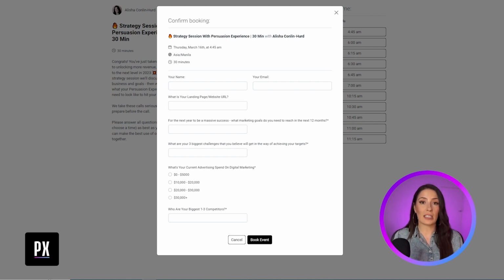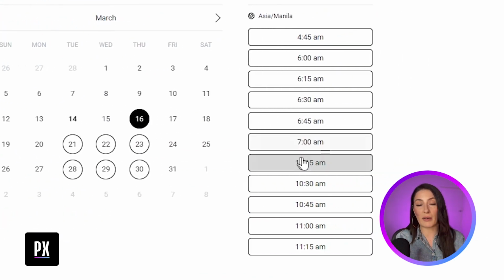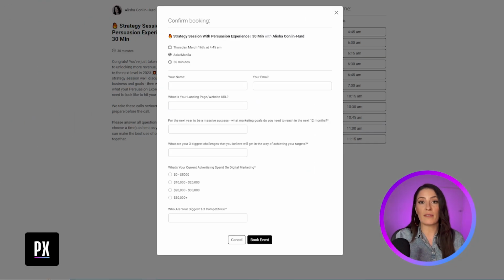We were actually testing this versus a multi-step form, like you answer one question, then the other, then the other, then the other. And the calendar actually outperformed because it was one click. They chose a time, so they did a micro commitment, and then they put in their information. And so that's why we like this calendar booking, because they've already done the micro commitment. If they've chosen their time, that's the first step. And then they put in the information.